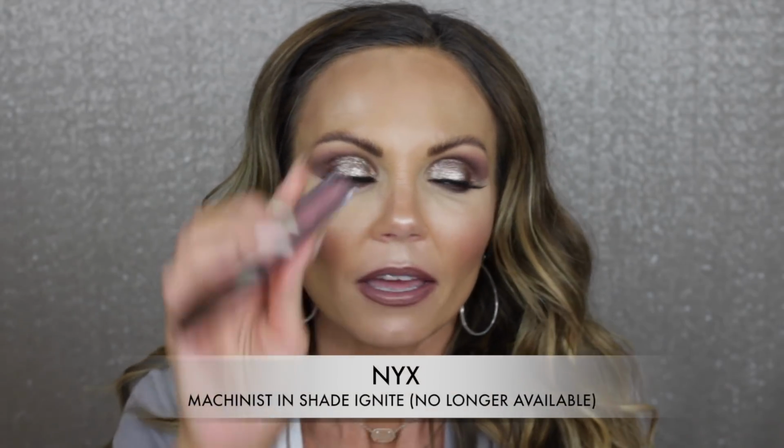This is from their Machinist collection, and this is in the shade Ignite. I thought it actually matched the tone of this pretty good. Let's move on to the swatches, and then I will get into all of the details about the shades, what I think of them, and if I think this is worth the price. So let's go ahead and show you guys the swatches first.